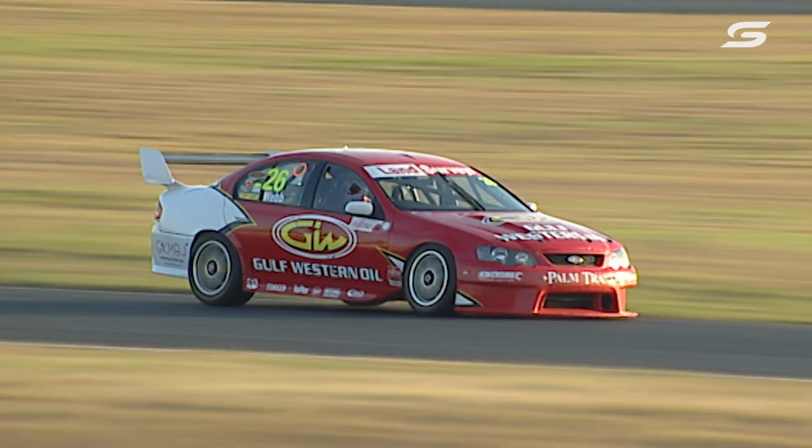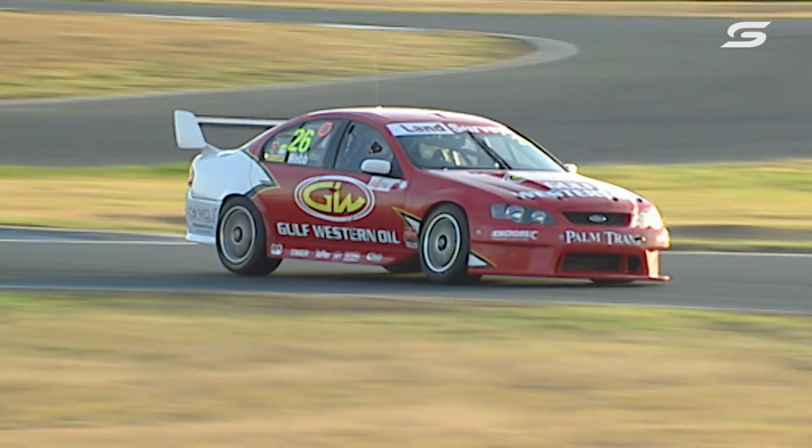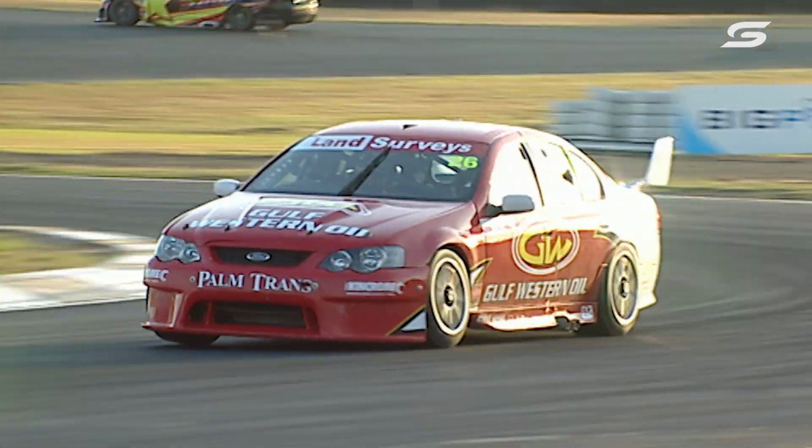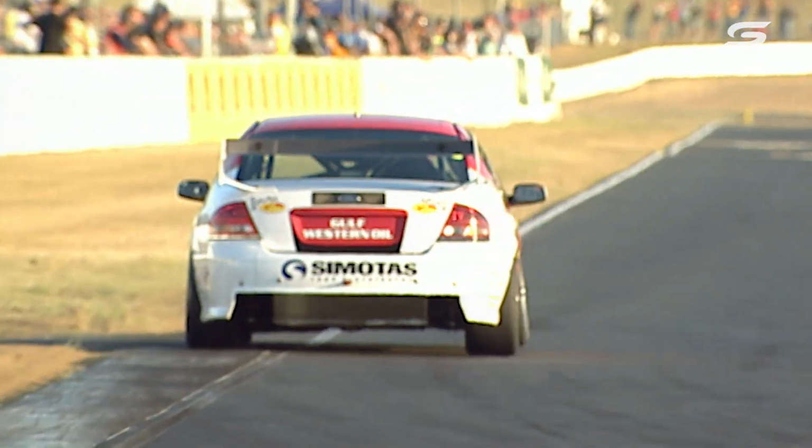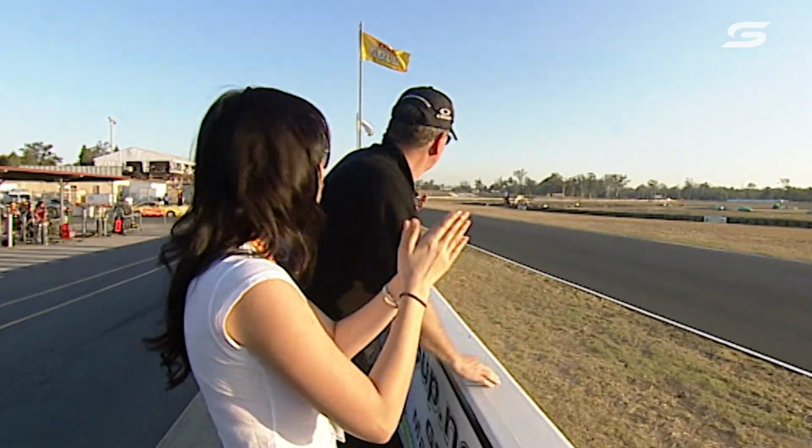Jonathan Webb, pump the chest up, my friend. It has been a stellar, outstanding performance. And the streak of pole sitters going on to win the round will be extended. 6 out of 6 in the history books. And for Jonathan Webb this weekend, it's 3 out of 3. The Gulf Western Falcon cleans them up at the paperclip.